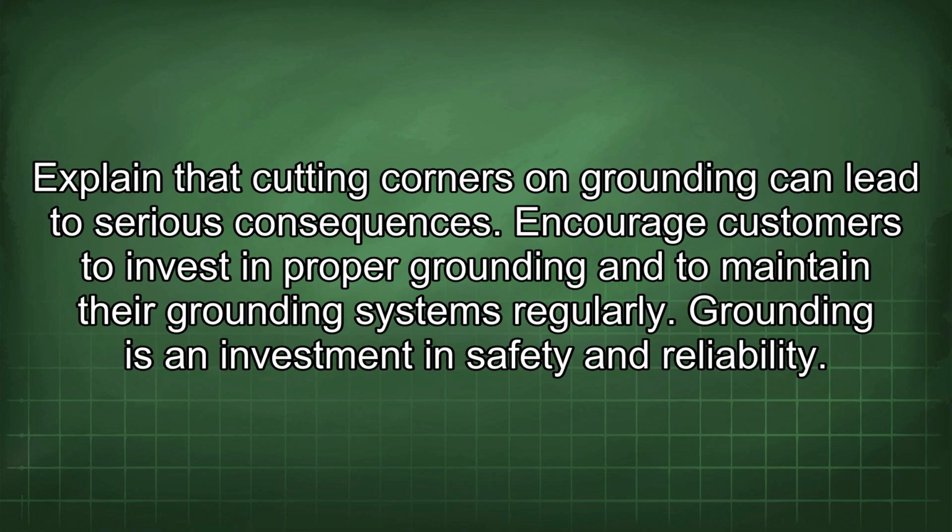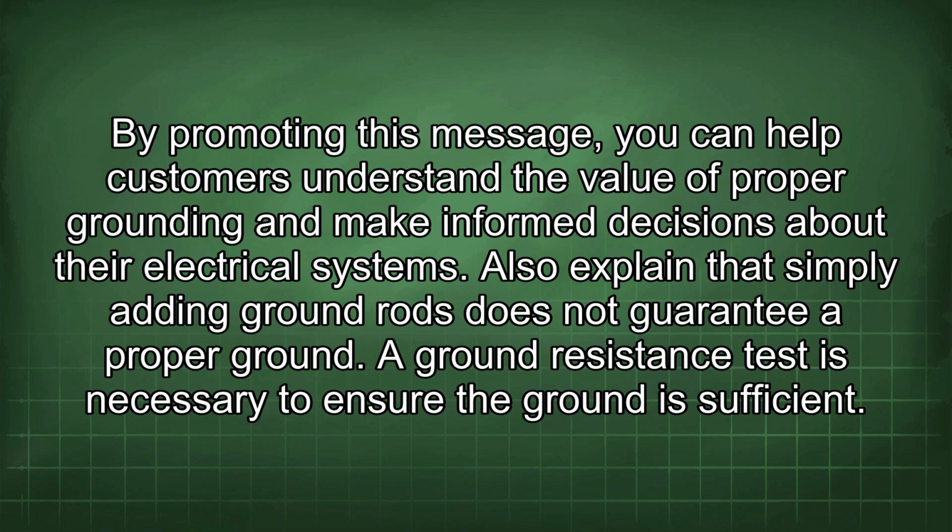Grounding is an investment in safety and reliability. By promoting this message, you can help customers understand the value of proper grounding and make informed decisions about their electrical systems. Also explain that simply adding ground rods does not guarantee a proper ground.